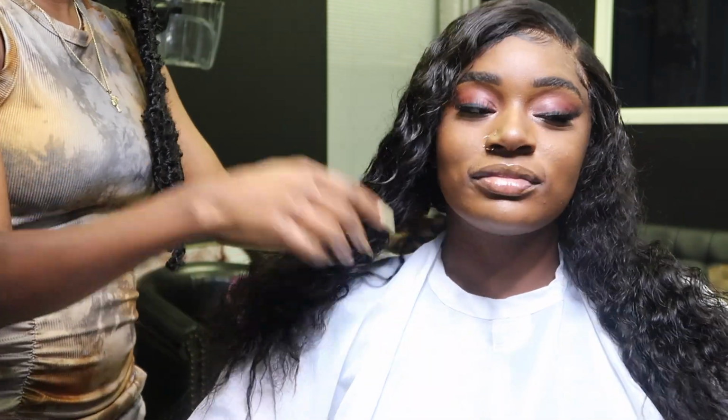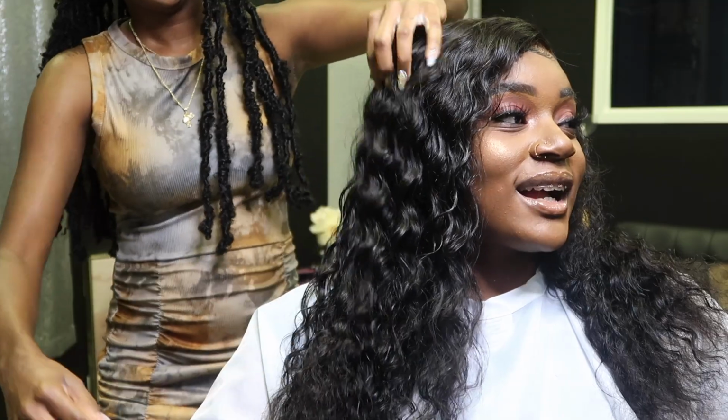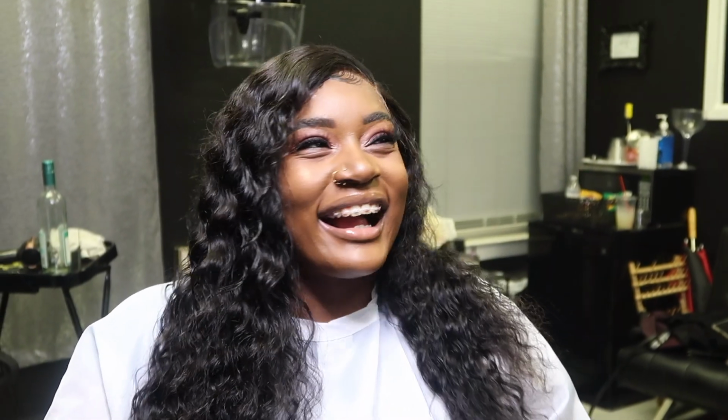Now the texture of this hair was everything. It was super soft and I really loved how defined the waves were into the hair. So the lace wasn't my favorite, but the wig itself was a really nice wig and it's also affordable.